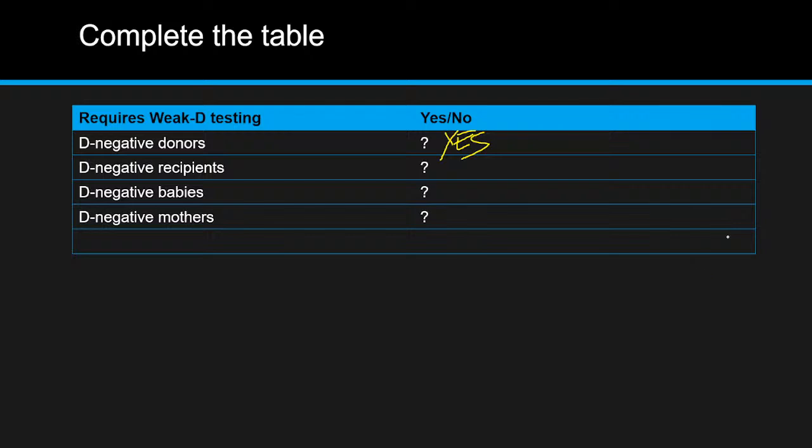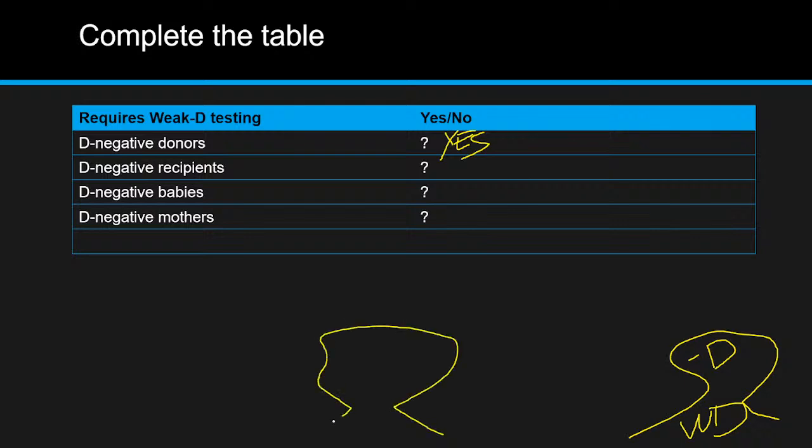Alright. So, babalikan natin yung scenario natin kanina. The recipient is typed as D negative. But in truth, he's weak D. His original type is weak D. Now since the donor was typed as weak D, we will give cross match compatible blood. So the patient will receive the negative blood. Now will that patient produce anti-D?